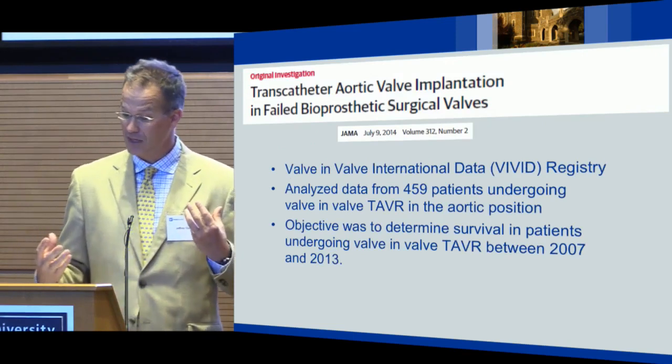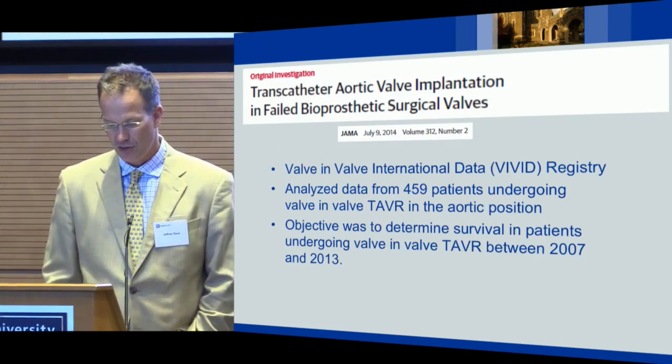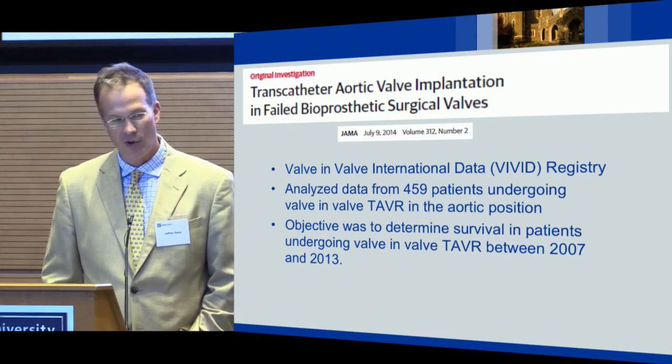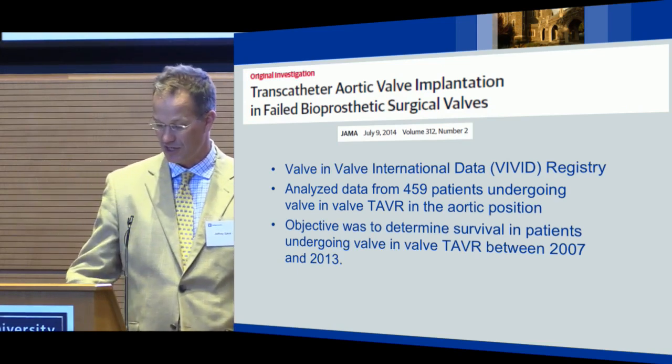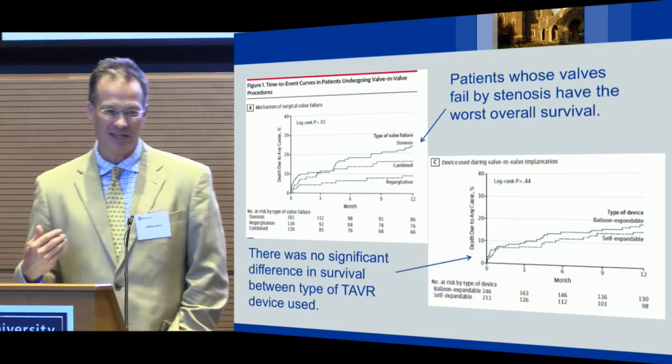So I think this is the VIVID registry, the Valve-in-Valve International Data registry, which is really the best information about what happens to failed bioprosthetic valves. They looked at 459 patients over a 6-year period. And I think it's really interesting to look at this.